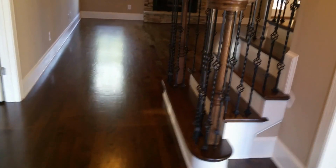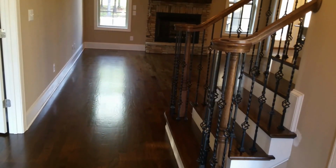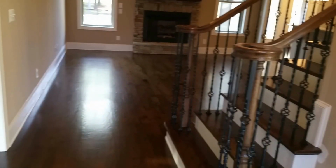Now, as I've said in other videos, what we do with hardwood floors, we stain them, we put 2 coats of polyurethane, then we come back in and put down our shoe mold, which is this small decorative molding here, to hide any edges. We do all our touch-up paint, all our cleaning, then we come back at the very end and put our final coat of polyurethane on there, so it's nice and pristine for when the customer moves in.